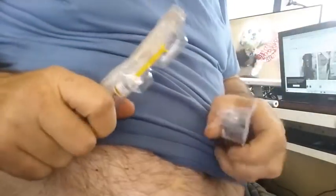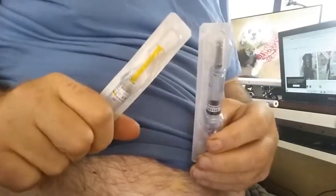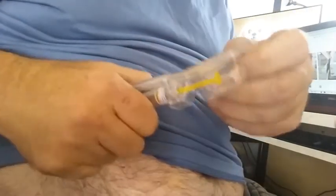So we're going to go ahead now, and I've got two syringes of different milligrams of the Lovenox. I'm not even sure if I'm pronouncing that right.